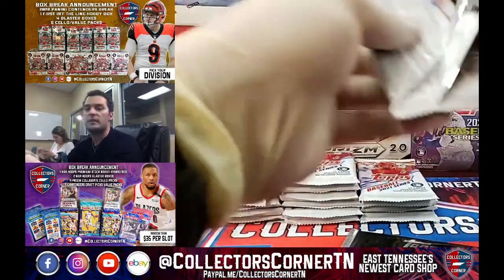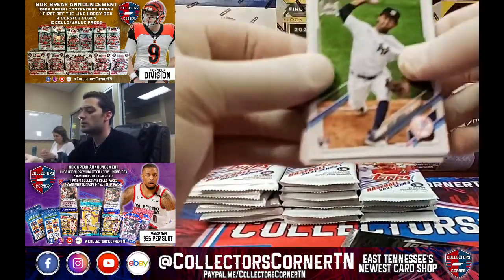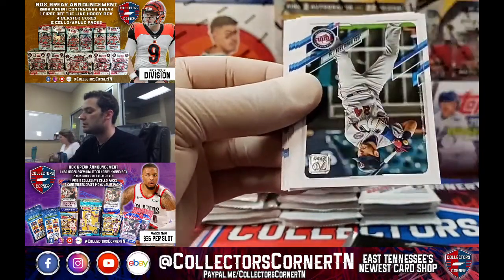Fitting enough. There he is in his Montreal Expos jersey. So that'll be going to the Nationals. Glaber.